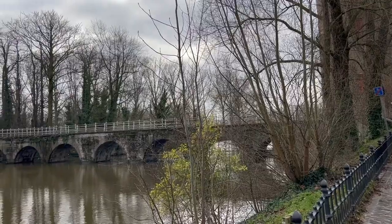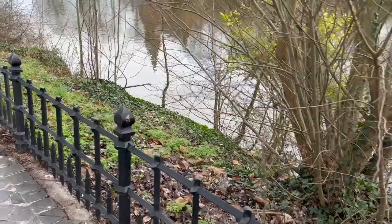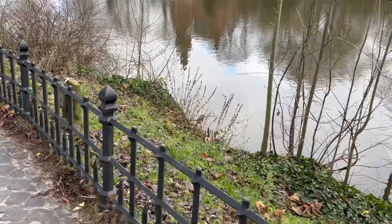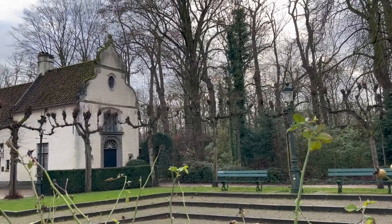This is the mini water park. Now, it doesn't just mean it's a small park with water in it, although actually that is what it seems to be, but it is a lake of love, the Love Lake. And the saying goes that if you walk over this bridge, you will fall in love if you are not in love already. And it forms part of a wider green area, which is quite close to the railway station.